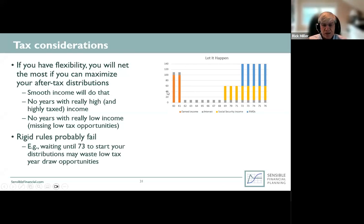But look at what's going to happen to our tax bracket here. We've got much more income at 60 and 61 than we do at 62. And then we have a little bit more income at 69, 70, and 71. And then when our required minimum distributions start, we're going to have a lot of income. So these are going to be high tax bracket years. These are going to be really low tax bracket years. So if we can move income from here to here, we're going to reduce our taxes. We're going to get higher after-tax income.